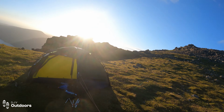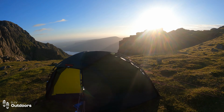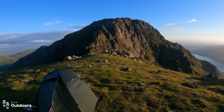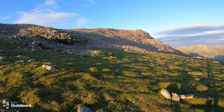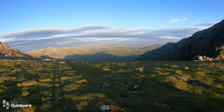Obviously it's just clearing nicely. I couldn't see anything. It was completely clagged in up here on the way up. It was terrible, and I was debating whether to abort, but I'm glad I didn't. So it's nice and clear now. It wasn't earlier. I couldn't even get the camera out, so I'm getting it out at the right time.